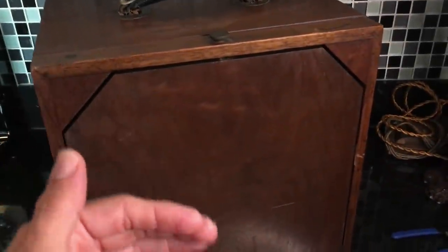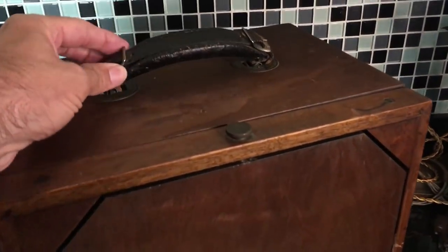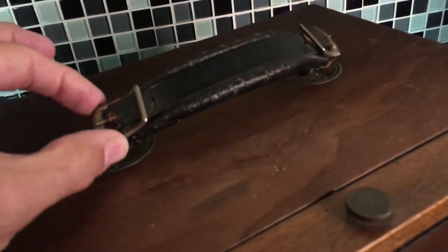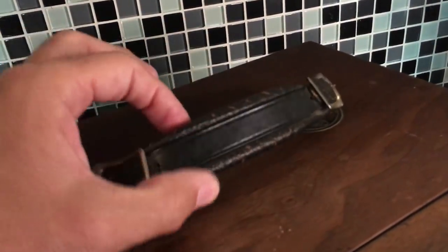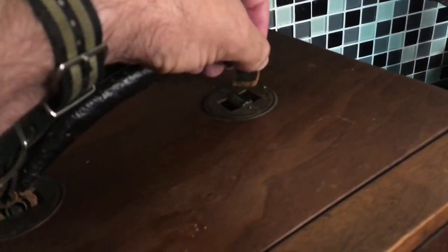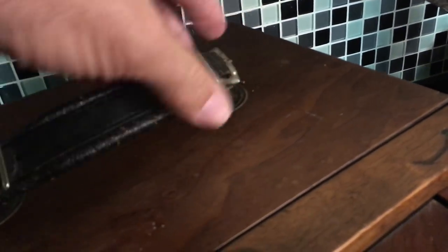Now I'm going to start with what is so exciting and rare to find on a radio like this. And we're going to start with the handle. Would you believe that reproduction leather handles sell on eBay for $150, just for a reproduction leather handle? This one has some dry rotting issues right here, obviously. But you never really want to pick these radios up by these old handles anyway. In fact, I'm just going to leave that like that.